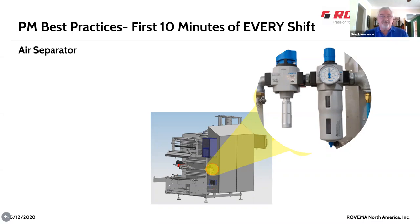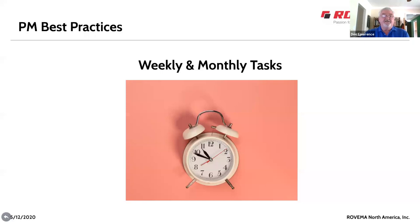So the next thing we're going to talk about is the weekly and the monthly tasks that need to be performed. Before we go into the weekly and the monthly tasks, I just want to say something about the daily task. These are very important. If we do this 10 minutes at the beginning of every shift and your operators perform this correctly, this is going to keep you in production your entire shift.